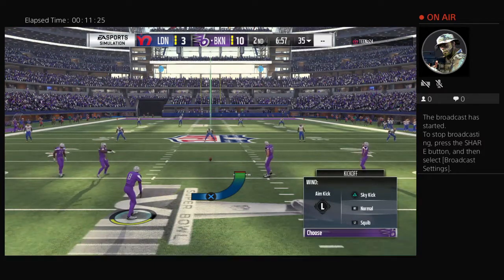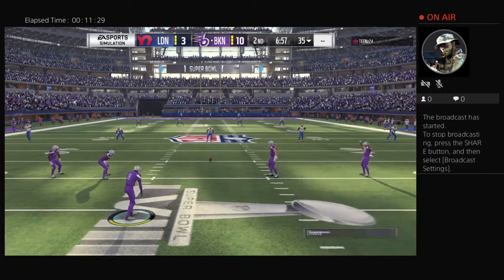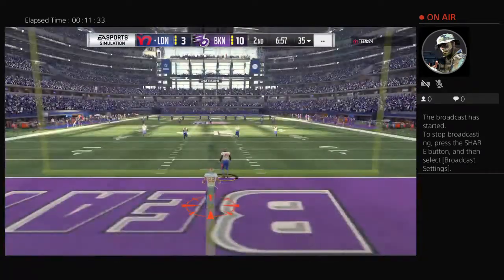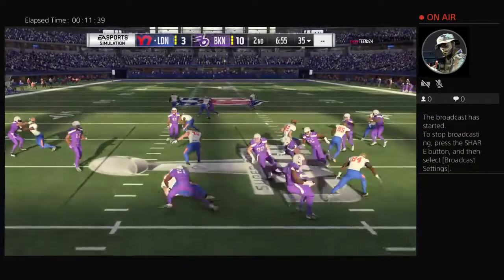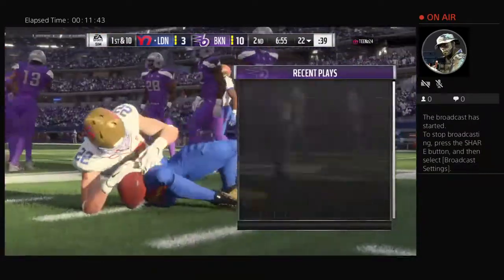A good drive gets them inside the 5, but they couldn't punch it in. And credit this defense, too. That was the old bend but don't break approach. But it kept the offense out of the end zone. That'll be taken in the end zone. And he'll get it up past the 20 to the 22-yard line.